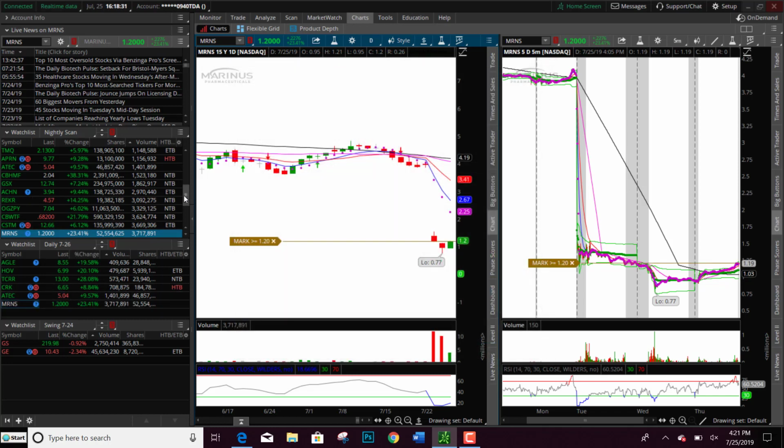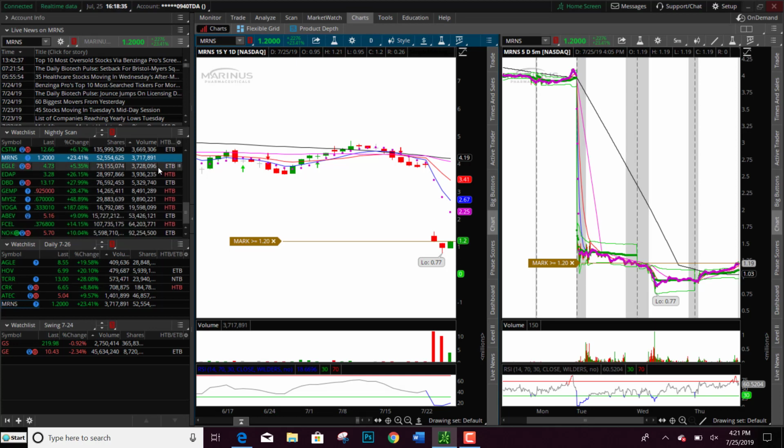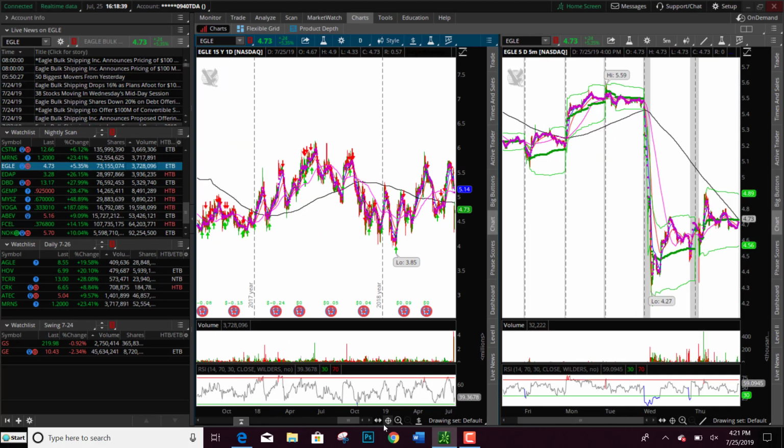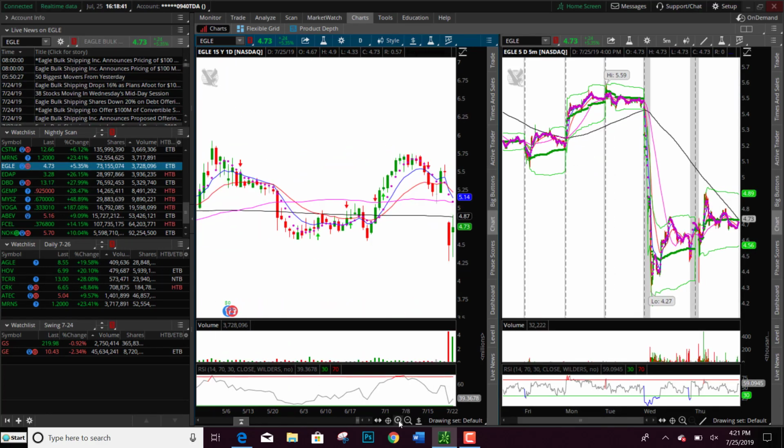I think we're almost done. There's no swing trade watch list because it's going into a weekend, so we're just doing the day trade today. EGLE. Not a fan of that. Super indecisive. It's got this 200. Don't like that.